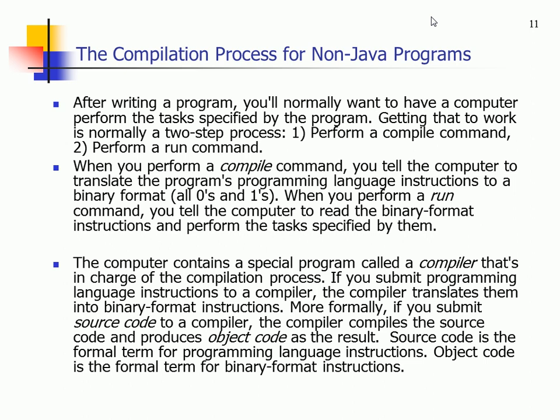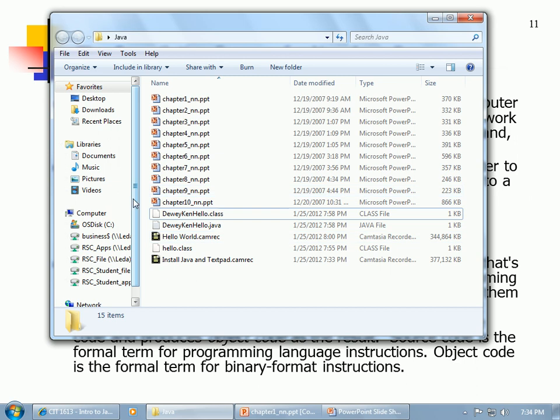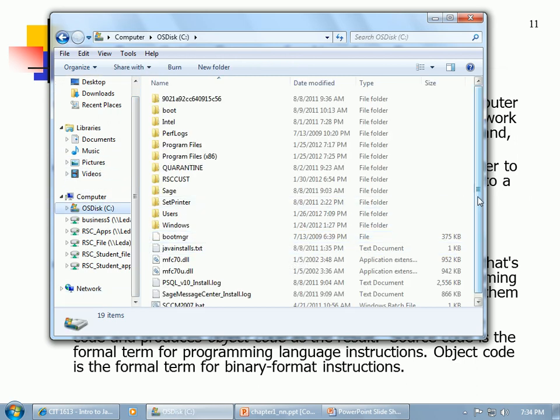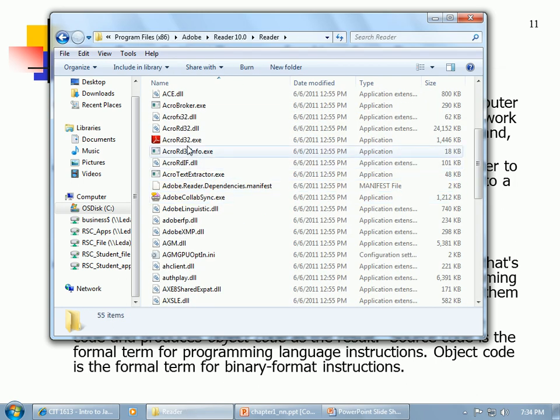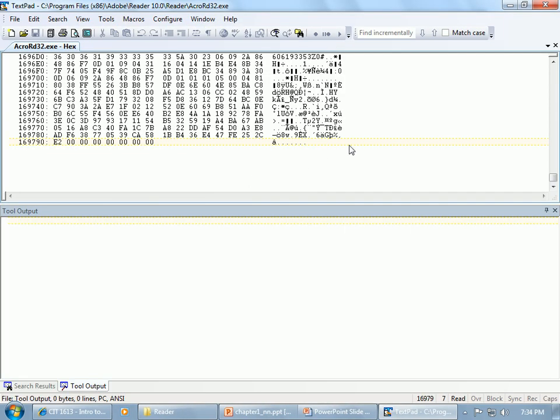Okay? Let's see if we can see a piece of executable code. Let's see if I can find one. Let's look at our C drive here. We'll find something, hopefully. There'll be something here. Well, here's Adobe Reader. Okay, I'm going to open up Adobe Reader in TextPad. Look what I get. A bunch of gobbledygook I can't understand. Okay? So basically, it's machine language.